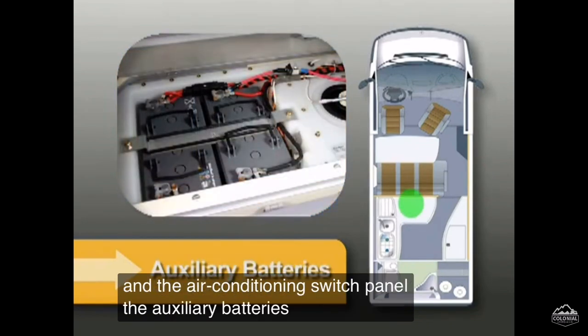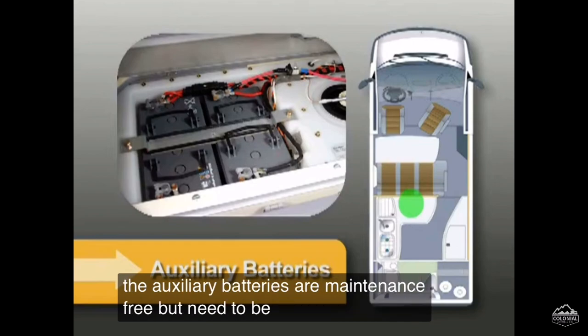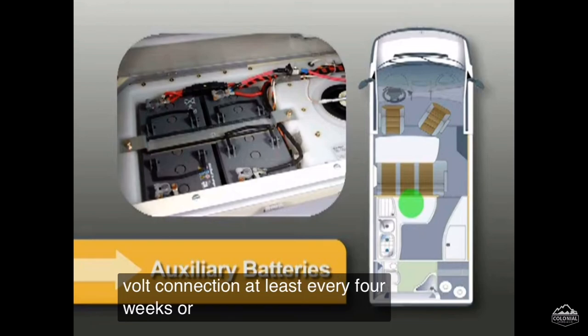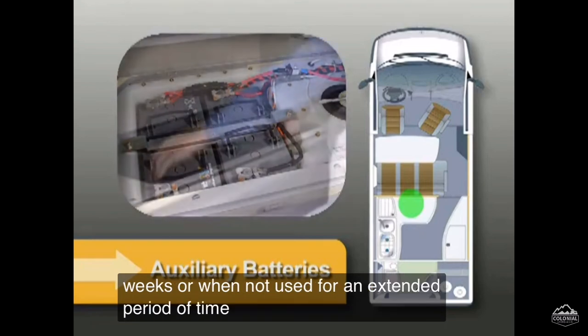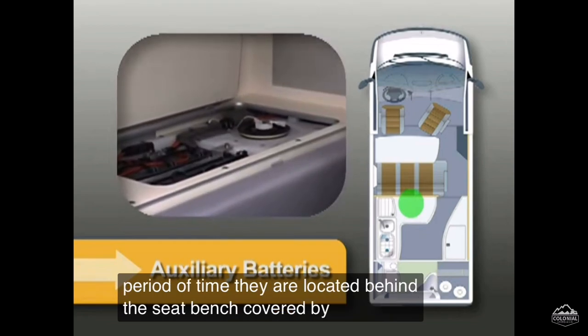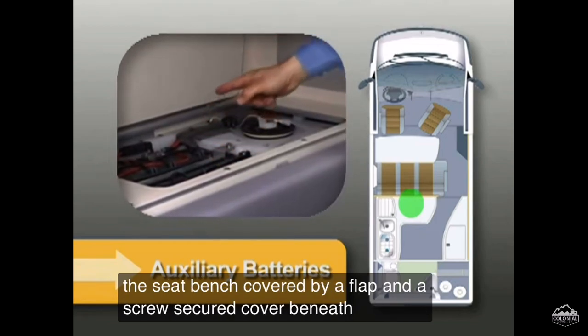The auxiliary batteries are maintenance-free, but need to be charged with the 110-volt connection at least every 4 weeks, or when not used for an extended period of time. They are located behind the seat bench, covered by a flap and a screw-secured cover beneath the upholstery.